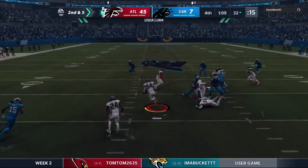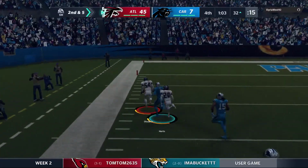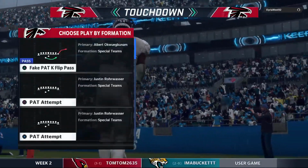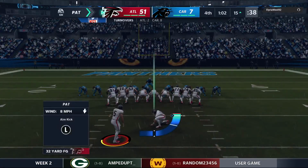And now here is another interception. Picked off near the 29. And he takes this one back into the end zone, and the Falcon defense has a touchdown. Well, there's just about a minute left in this game, and they're still taking it into the end zone.